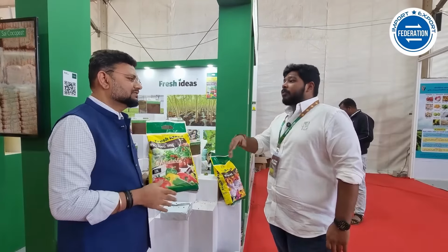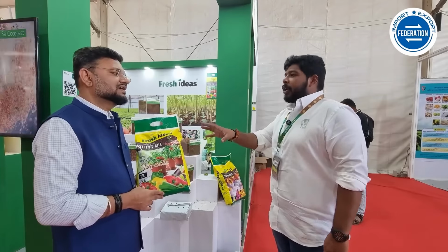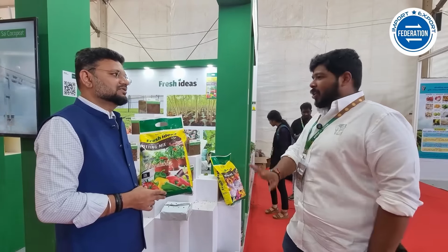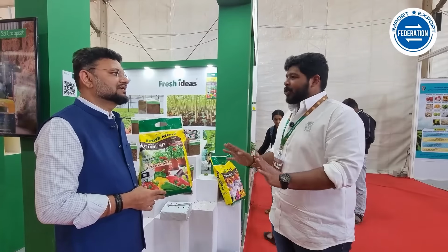Yeah, this is the potting soil with added fertilizer. This is a value-added product, where it is a complete solution for the home gardener. He just needs to pour water and he's going to get results. That's the guarantee which we can give from our end.